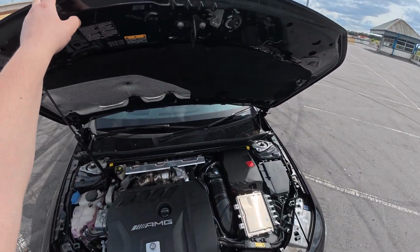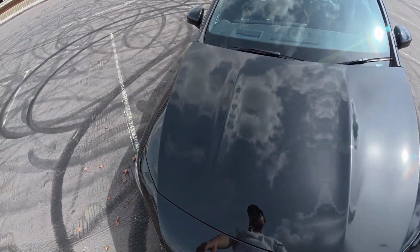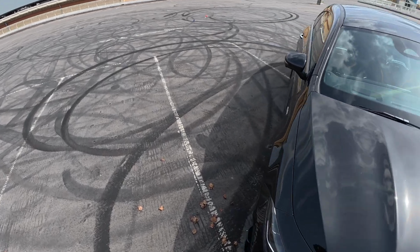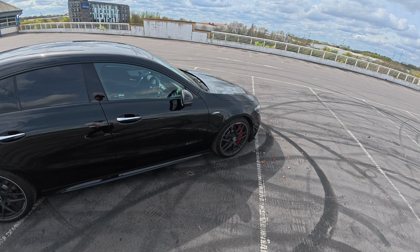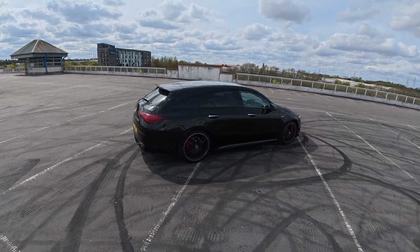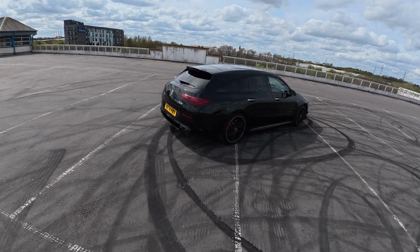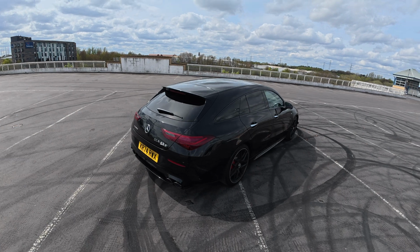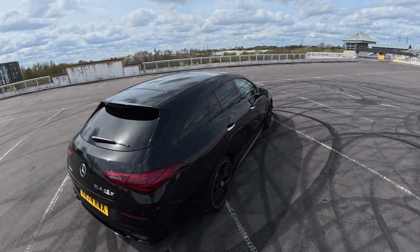Yeah, I haven't managed to make this car understeer. Then again, it's got the 4MATIC all-wheel drive system, so it is quite good. It does have a drift mode. I haven't tried it, and I'm not going to try it because it's always funky with these cars when you put them in drift mode. It feels weird. I don't like doing that. Same thing with Audis. I don't like drifting an Audi. But yeah, I think that's it for the outside.